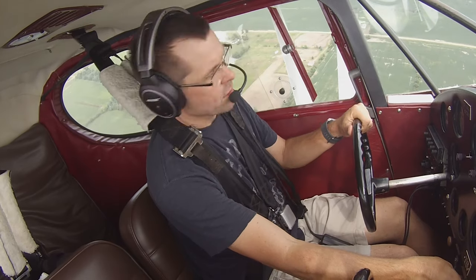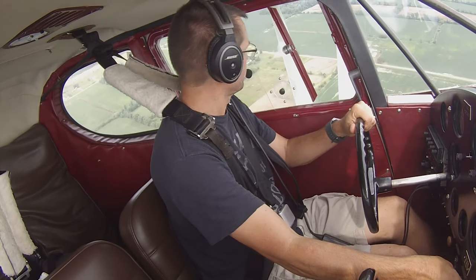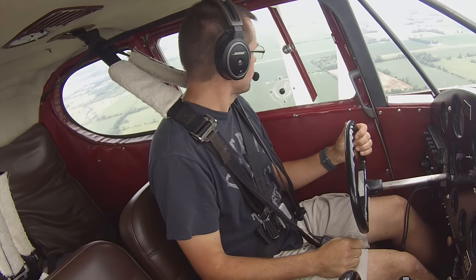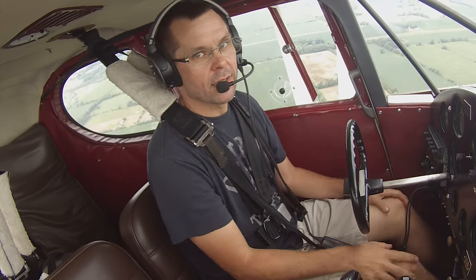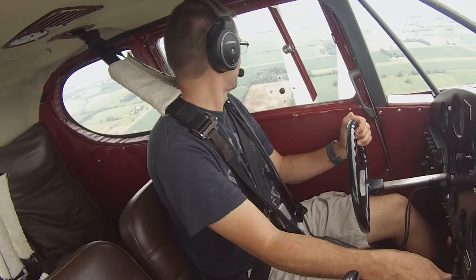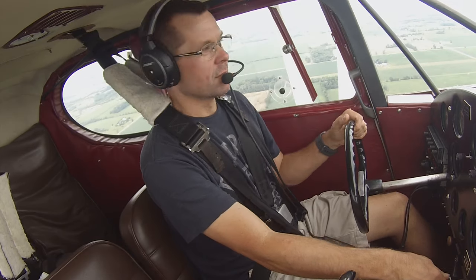Brown City traffic, Stinson downwind, runway 27, full stop, Brown City. This is a fun little strip. The obstacles make it fun. It's in the middle of a beet field right now, sometimes a cornfield, which makes it fun. And the farm makes it fun.